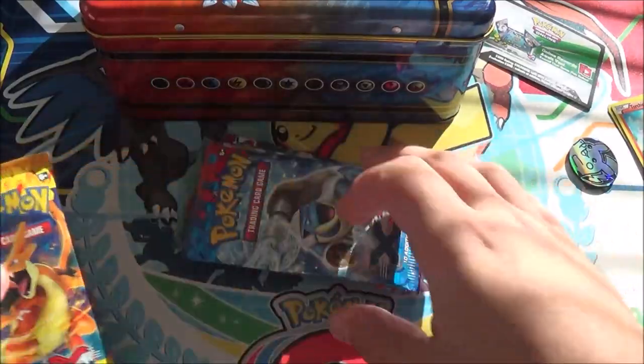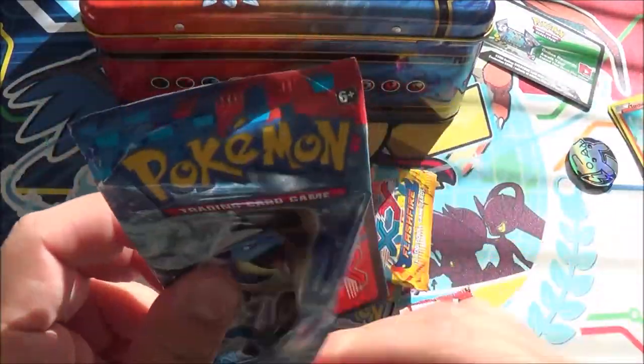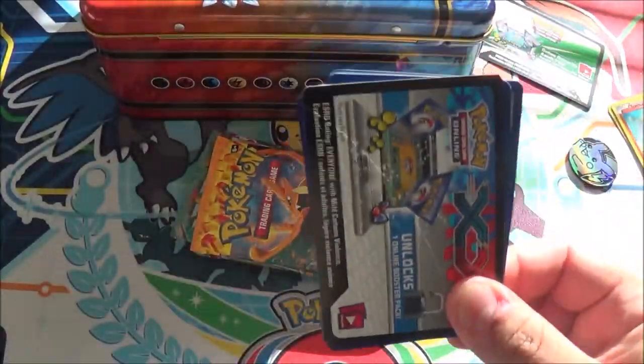Ooh, that wasn't the first one. Whoops, I messed up. Okay, now we'll open this one. I said we'll do oldest to newest, and I messed up and opened Flash Fire. Ah, throw on a flicker, I don't care. Code card! Don't want the code card.